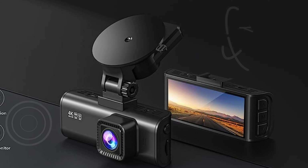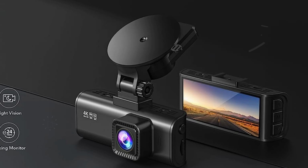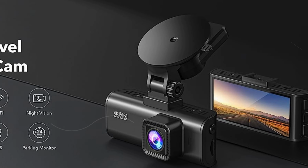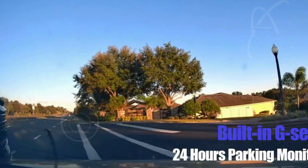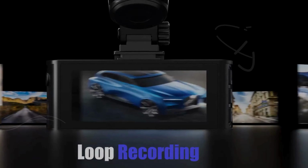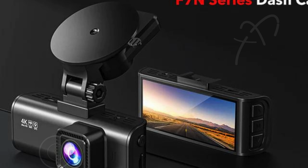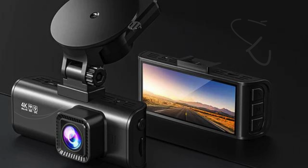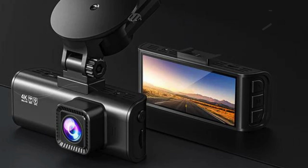With a wide 170 degrees front and 140 degrees rear angle coverage, it minimizes blind spots, making it ideal for safeguarding against unexpected incidents like collisions by providing clear evidence when needed. Even in low-light conditions, its f1.5 aperture and HDR/WDR technology deliver remarkable night vision, ensuring key details are vividly captured.